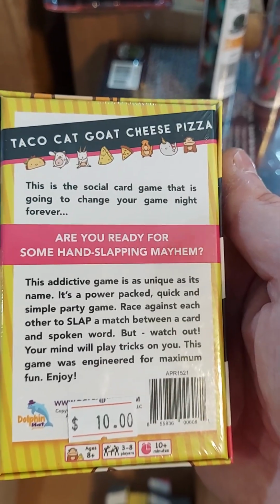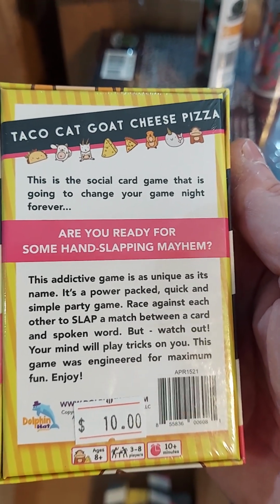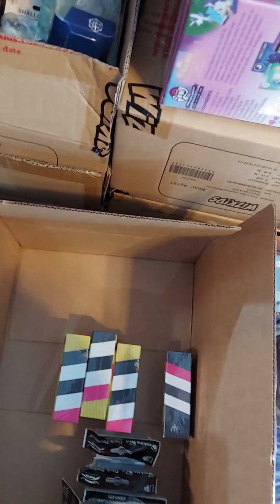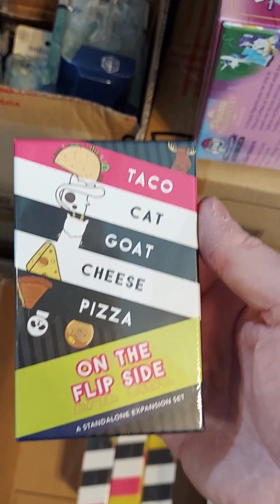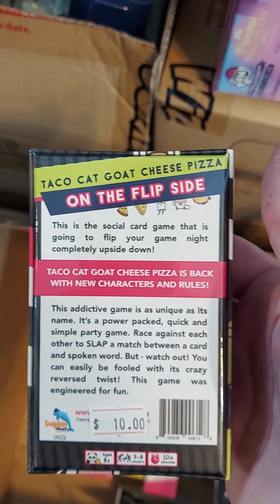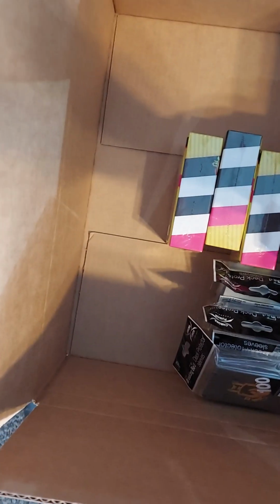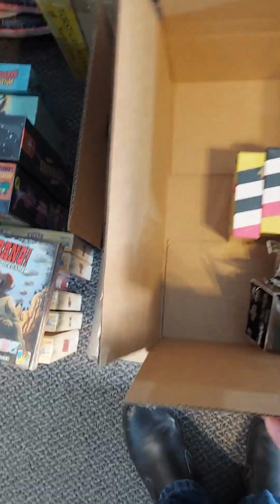Now, you're slapping the pile of cards here. But watch out, your mind will play tricks on you. This game was engineered for maximum fun and joy. And the Taco Cat Goat Cheese Pizza, on the flip side, is a standalone expansion set. So you can combine it with the original or play it by itself. New characters and new rules. Otherwise, same flavor text. Okay, that's it for box one of stuff.